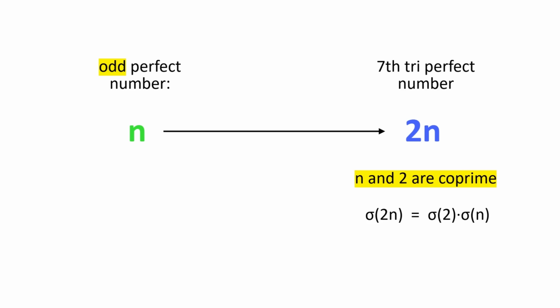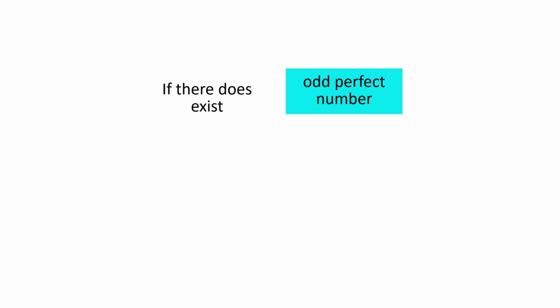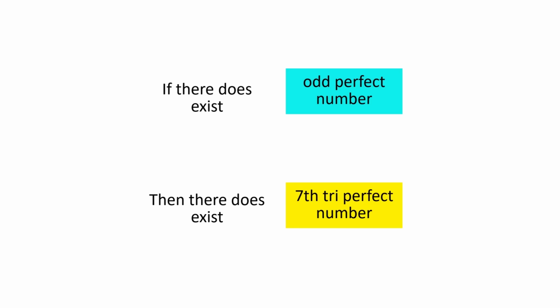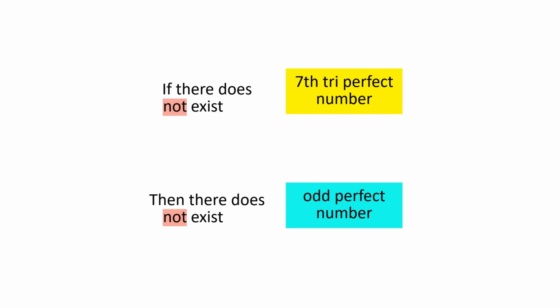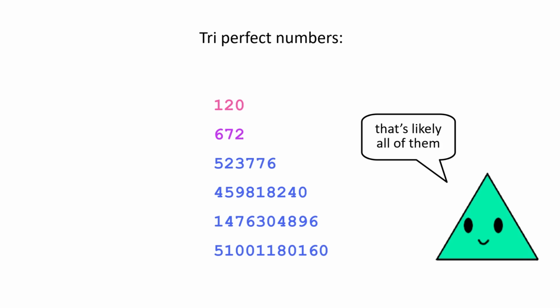We know sigma of n equals 2n by the definition of perfect numbers, and sigma of 2 equals 3, so we end up with the sigma of 2n being 3 times 2n. So if an odd perfect number exists, then there are more than 6 triperfect numbers. By the contrapositive, if we can prove that there are only 6 triperfect numbers, that would mean odd perfect numbers don't exist. It's unproven, but it seems pretty likely that these 6 are the only ones.